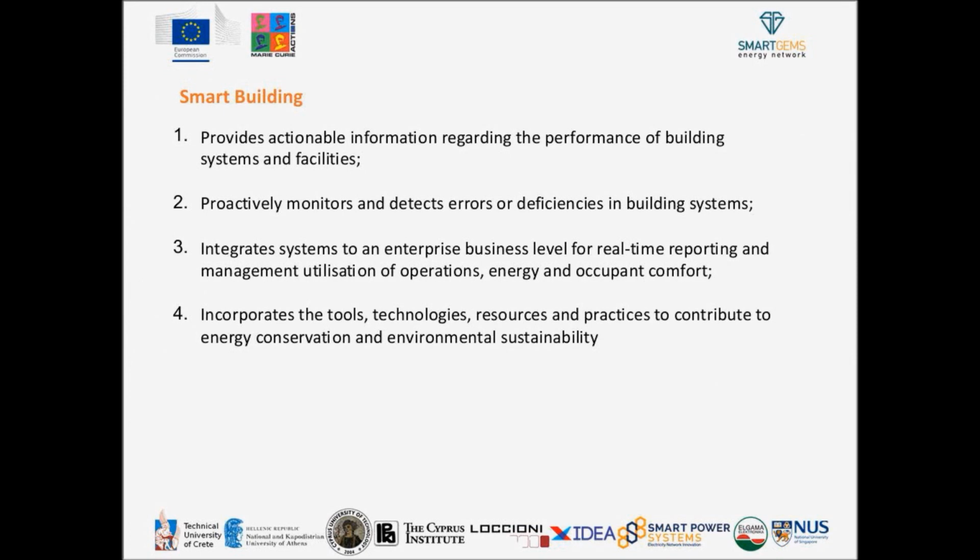So, a smart building provides actionable information regarding the performance of the building systems and facilities, proactively monitors and detects errors or deficiencies in the building systems, integrates systems to an enterprise business level for real-time reporting and management of operations, energy, and occupant comfort, and incorporates the tools, technologies, resources and practices to contribute to energy conservation and environmental sustainability.